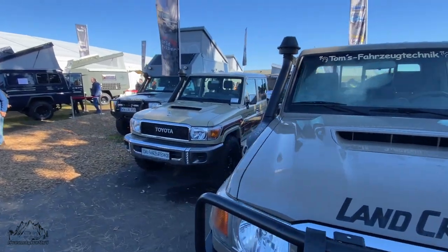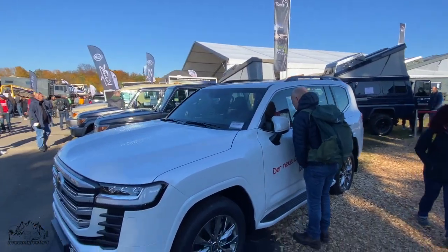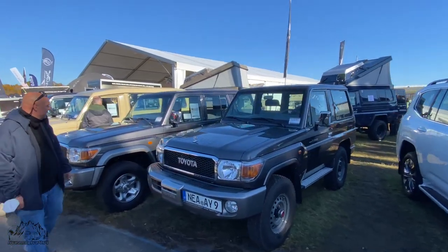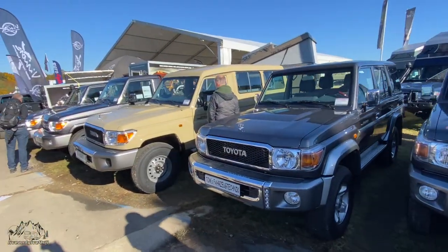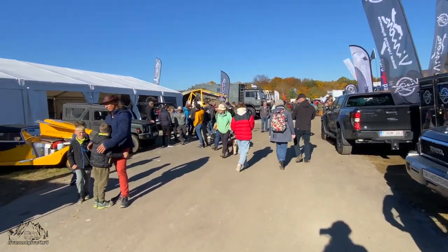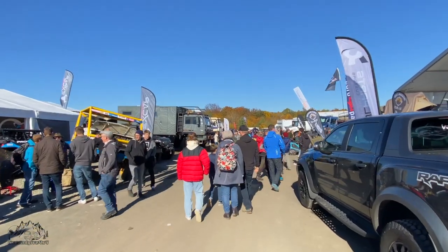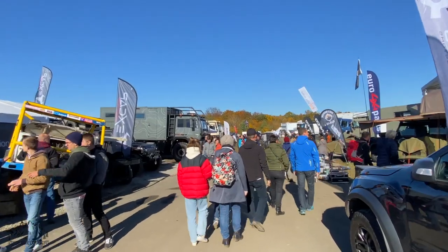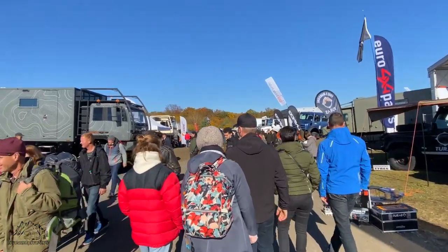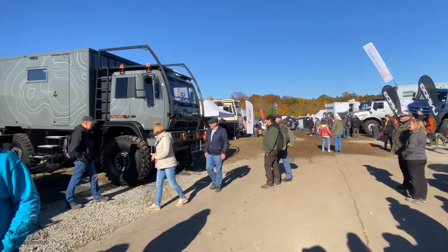Nice. Also one of my favorite cars, to be honest. Here's the new version. And look at this, the old versions. Yeah, and now I can already see it. Here's the company XCAP, and behind is our lovely Krug Expedition, where we are building our truck right now. And in a month, or 1.5 months, we are probably on the road again.